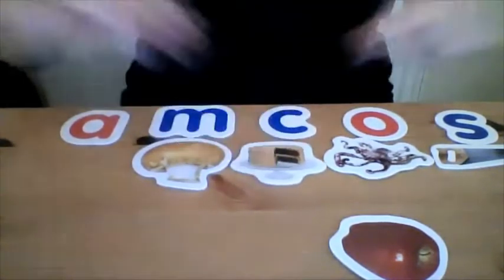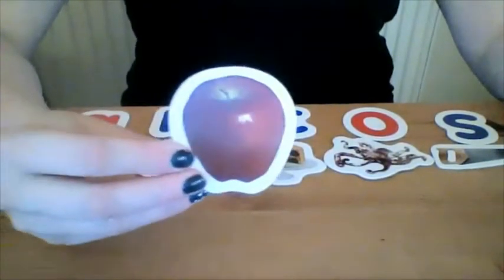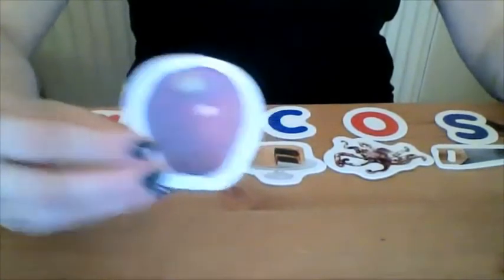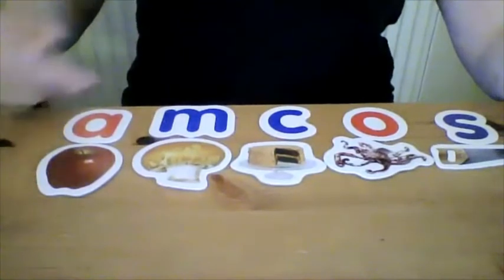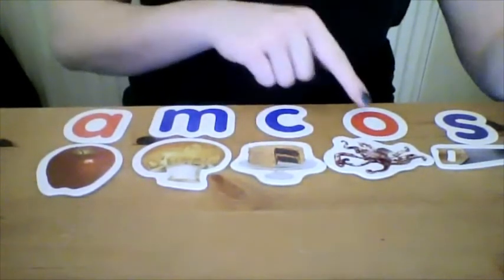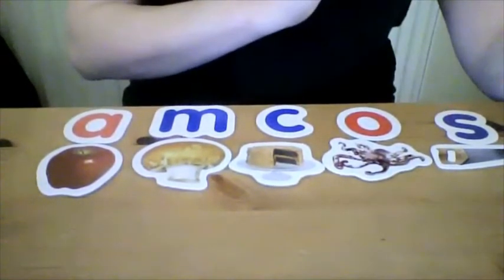Well done. So that just leaves this last picture. What is it of? It's an apple. Well done. And what does apple start with? A. Well done. So we have A for apple, M for mushroom, K for cake, O for octopus, and S for saw. Amazing. You're getting so good at listening to those initial sounds, which means the first sound that our word starts with.